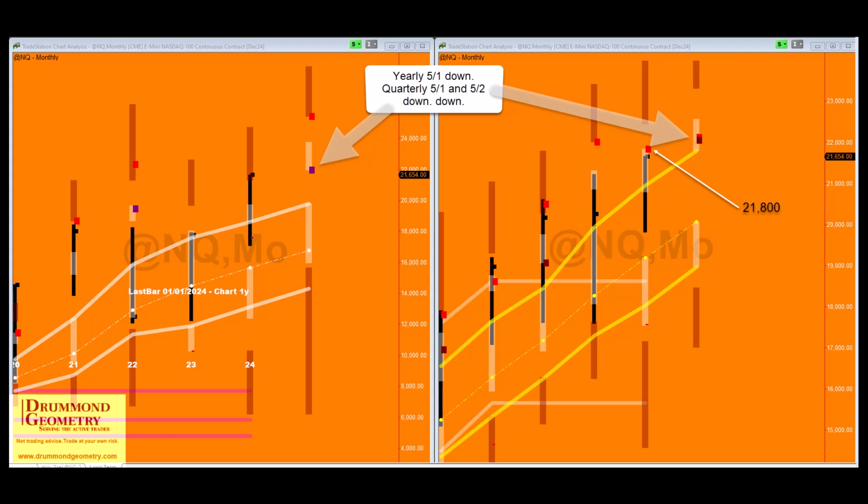On the yearly basis, we are in the farther out resistance area. And if that holds, that starts to make the criteria. If that 5.1 down holds next year, that is the definition of exhaust, where the nearby holds in the next bar.